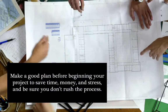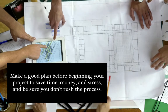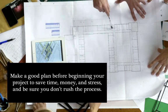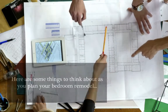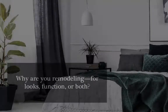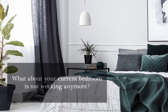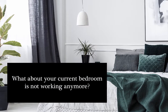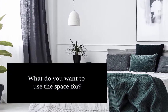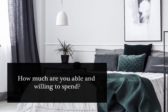Making a good solid plan before beginning your project will save you time, money, and stress, but establishing a good remodel plan can take a while to get right in some cases, so be sure you don't rush the process. Here are some things to think about as you plan your bedroom remodel. Why are you remodeling? For looks, function, or both? What about your current bedroom is not working anymore? What style are you going for? What do you want to use the space for? How much are you able and willing to spend?